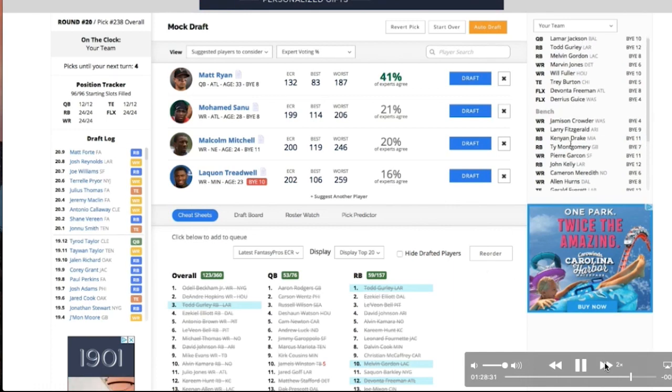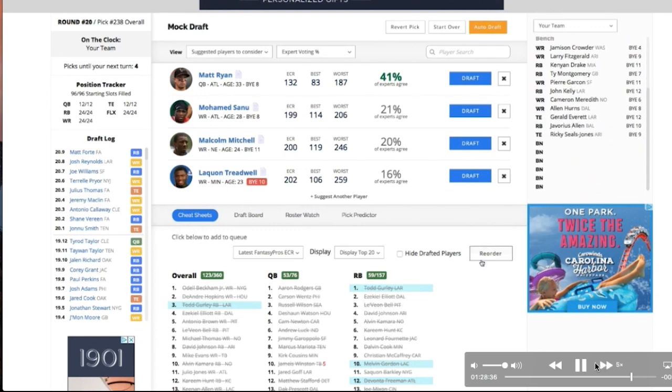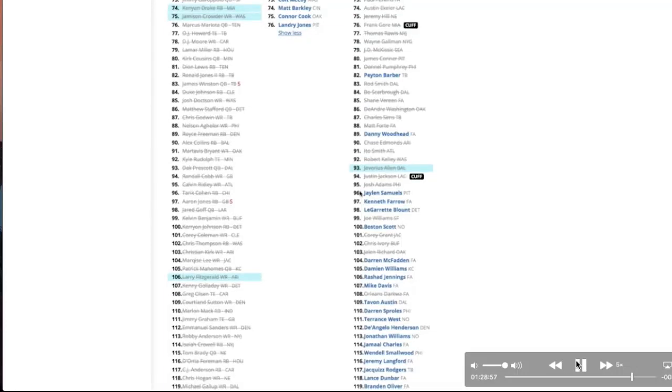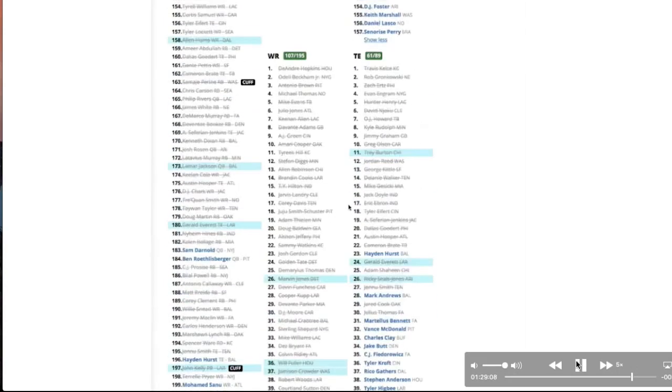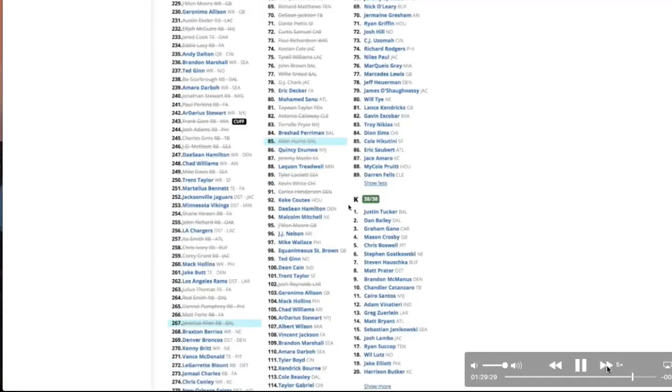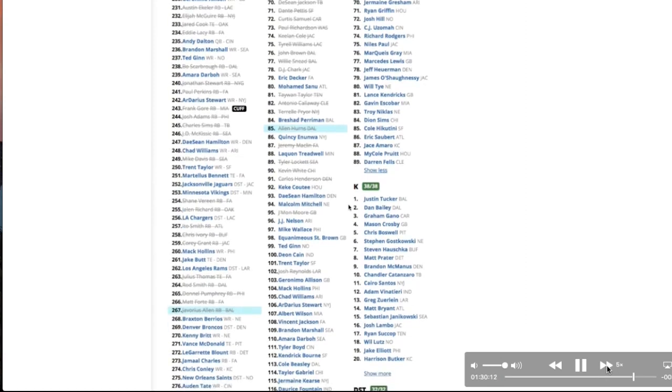We've waited long enough. Two years ago, I got him in the 18th round of a startup. He has the MVP season, and then last year he's drafted high. Kyle Shanahan left, the offense regressed. Here we go again, 20th round in this mock draft. We already have Lamar Jackson on our team as a value pick, just a rookie on the bench. We're looking at taking Matt Ryan here to plug him in as our starter.